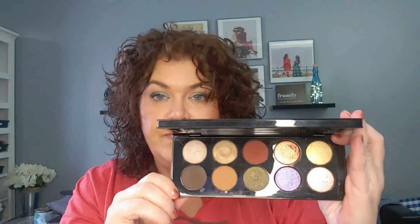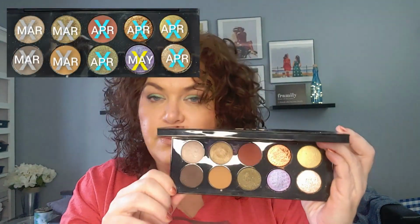The next palette that I completed is Pat McGrath. This is the Mothership 4 Midnight Sun. I always want to call it Moonlight Seduction, and that's not it, but that is what it looks like. Such sturdy packaging. And I had this in a project also. I can't remember which one it was in, but it is a beautiful palette.